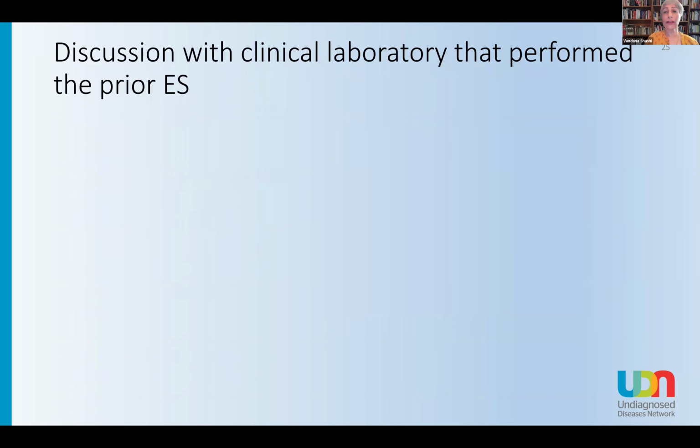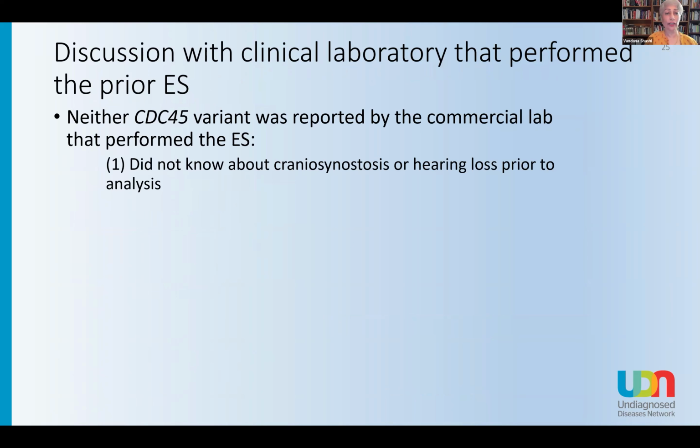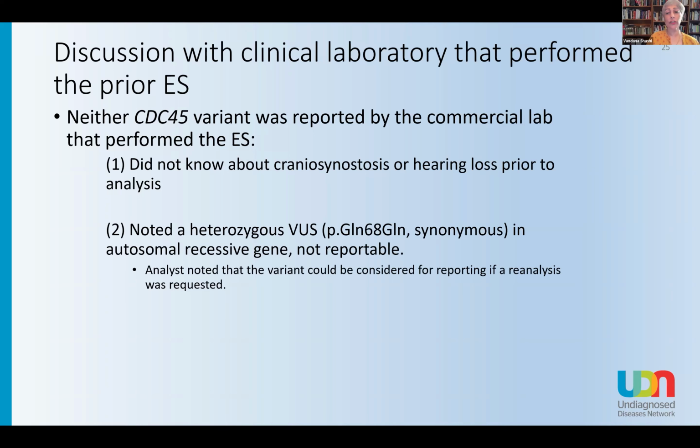So we went back to the clinical lab that performed the prior exome, and they had not reported either variant. The reasons they gave us were that they did not know about craniosynostosis or hearing loss prior to analysis. So this gene was not highlighted to them in any way as being one they should be looking at. They did note the heterozygous VUS, the synonymous one, but because it was a single variant in an autosomal recessive gene, they did not report it. Their analyst noted it could be considered for reporting if a reanalysis was requested in the future. And the other variant was filtered out as likely benign.